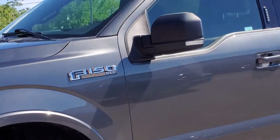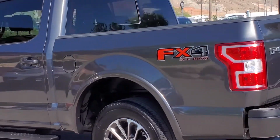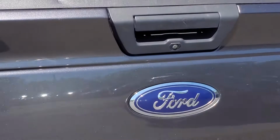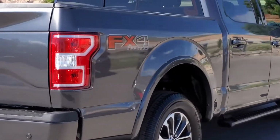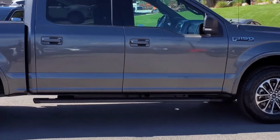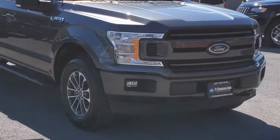Just have the tow hooks up front, alloy wheels, fixed running boards, power sliding back window, and the FX4 package. There's tow package, bedliner, spray on. And it is an XLT.